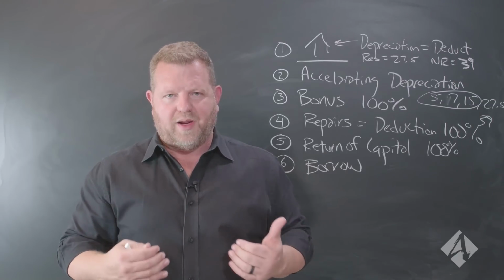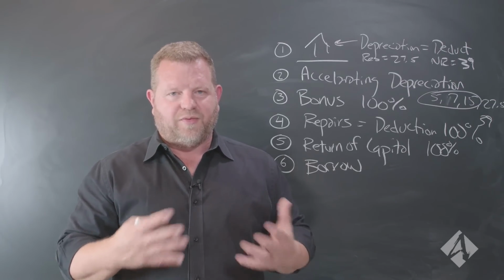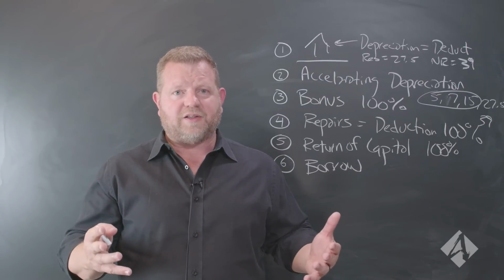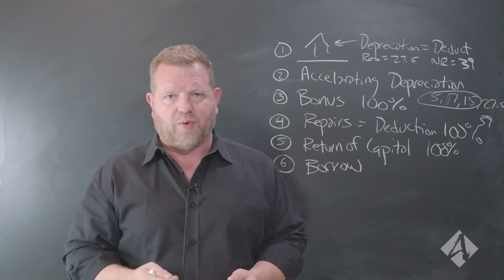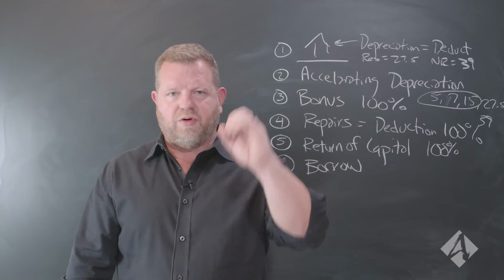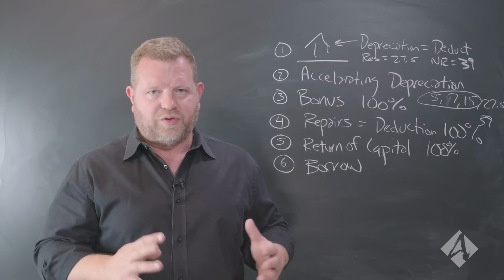Number two, I borrow against it. I don't have to pay tax on loan proceeds. So if I buy a property for $500,000 and fast forward 10 years and it's worth 1.5 million, and I borrow $1 million out, you know how much tax I pay? Zero.